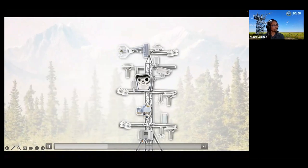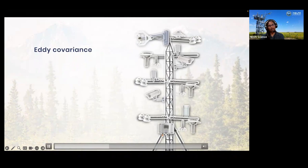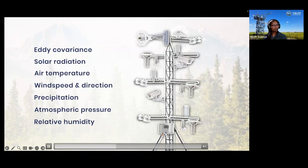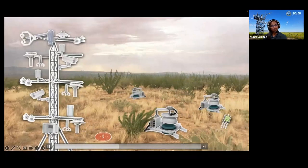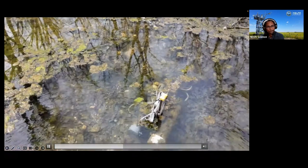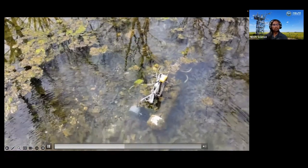Sensors on the MDP can collect eddy covariance and trace gas measurements, solar radiation, and standard environmental measurements such as air temperature, wind speed and direction, precipitation, atmospheric pressure, and relative humidity. These data can be combined with the MDP soil modules for measurements of soil CO2 flux, moisture and temperature, and soil heat flux. A freshwater aquatics module is also available for researchers.